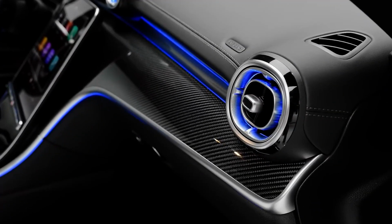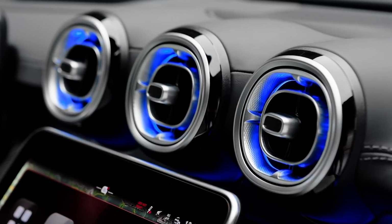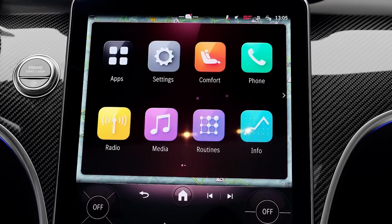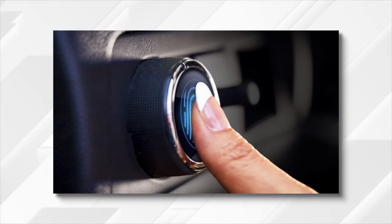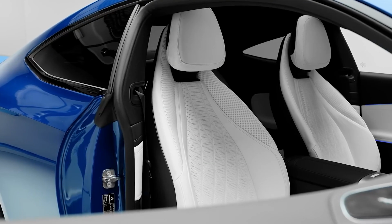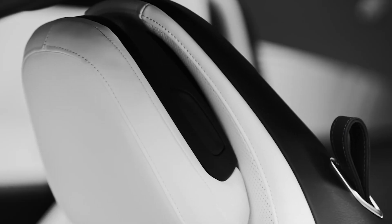With the upgraded infotainment, or without, the new CLE will feature top-notch tech features. The base infotainment already offers an excellent user experience, and it is packed with voice recognition, fingerprint scanner, 5G connectivity, wireless smartphone integration, and a whole bunch of pre-installed apps, such as TikTok, Angry Birds, WebEx, Zoom, Apple Music, Spotify, and Tidal.